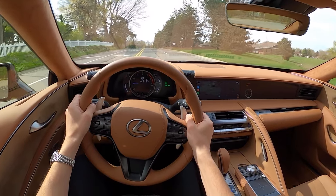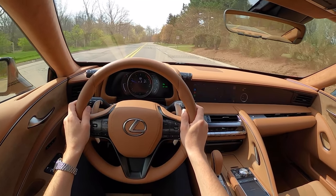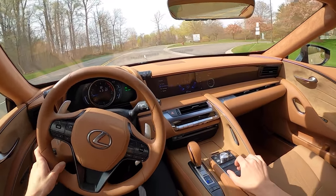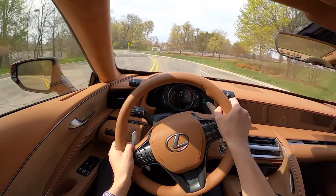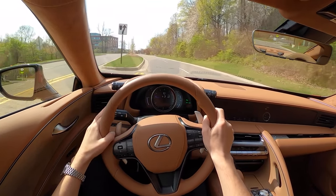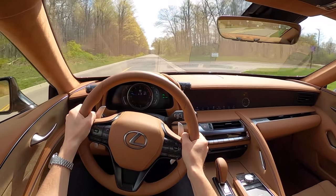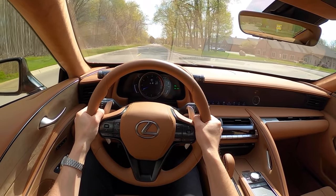Not much new to add to this LC500. It's pretty much all been said, all been done. Adjusting your heated seats and cooled seats is an exercise in frustration. But again, minor gripes, on what is otherwise a phenomenal car. Lexus did such an amazing job tuning this exhaust.